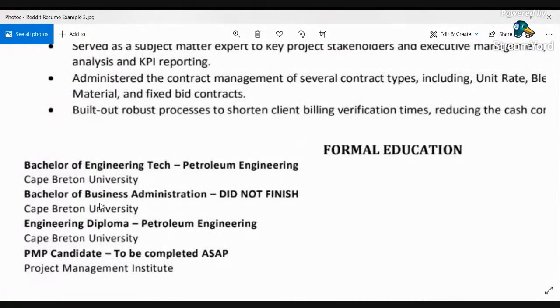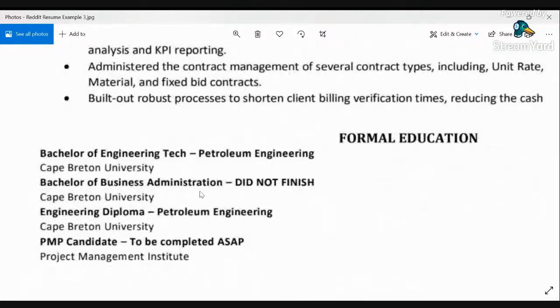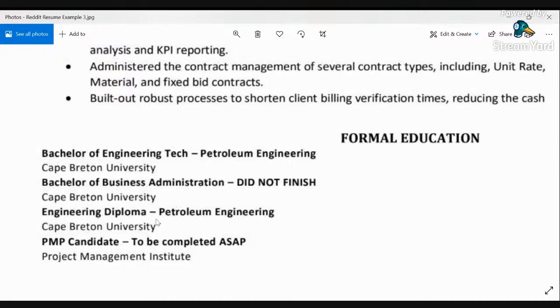It doesn't really matter. Now, maybe they're trying to highlight their business experience in there, but I mean, they've been working within business and project controls and business analysis, over, I'm assuming, some period of time here. I can't see the dates, but they don't need that. And then they're saying engineering diploma, petroleum engineering. Well, they have a bachelor engineering tech, so it's petroleum engineering. This is just taking up space.